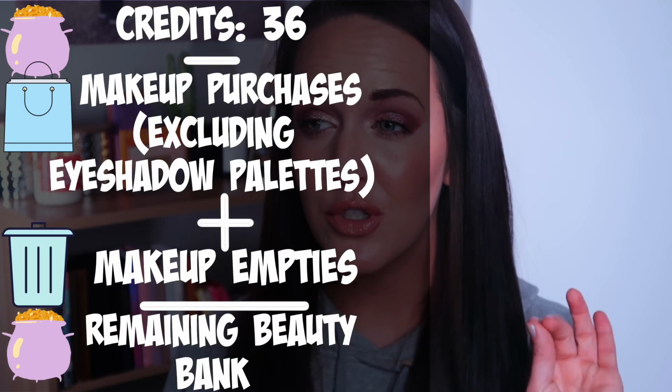But I actually am so proud of myself because I only purchased 1 makeup product throughout the entire month of January, and that is the Smashbox 24-Hour Photo Finish Shadow Primer. I was just in the mood for this shadow primer because I had heard so many good things about it.